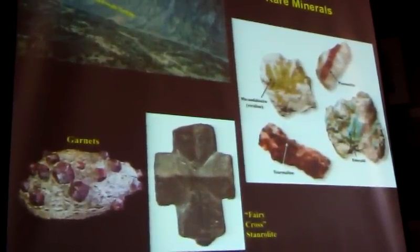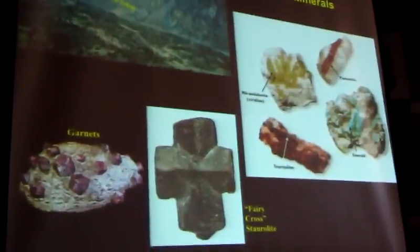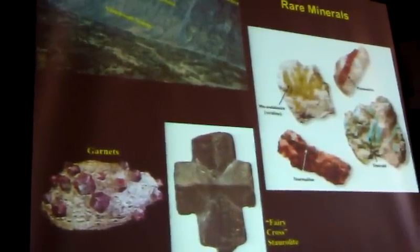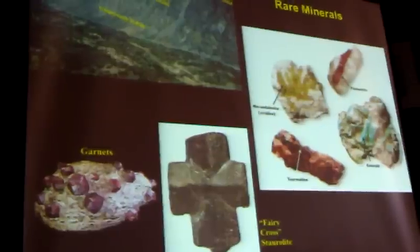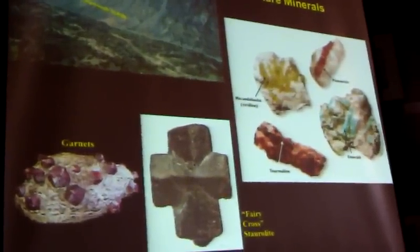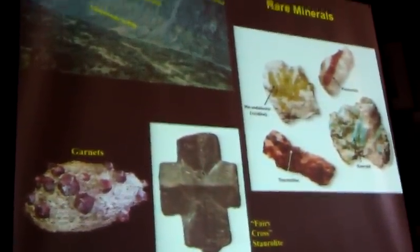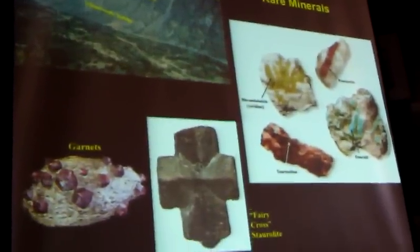Plus, the schists high up here on the cliffs contain some classic metamorphic minerals, such as these beautiful faceted garnets, and things like this fairy cross staurolite, which is a mineral sold in many of the rock and gem shops in Santa Fe and Taos as good luck charms.